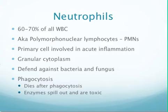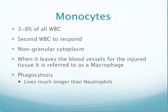They are primarily involved in acute inflammation. They defend against bacteria and fungus, and they are phagocytes, which means they participate in phagocytosis. Neutrophils eat bacteria and fungus, then they die, like a bee dies after stinging someone. So, after they die, their body breaks open and releases toxic enzymes.